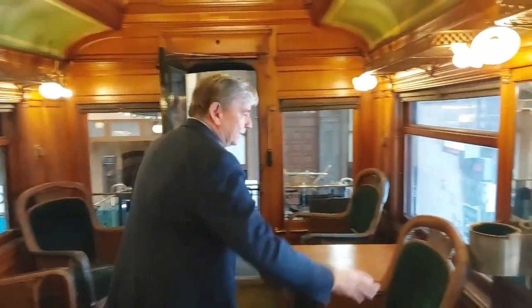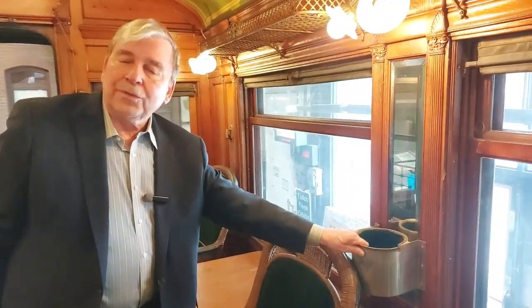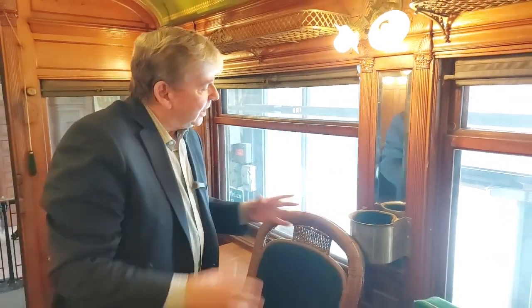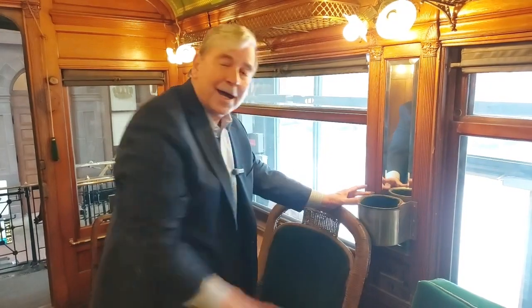Down this wall, we have this. It looks nice, it's got a mirror behind it. This would hold a thermos of ice water. Unfortunately, we don't have the thermos. We're still looking for one, but here you would have ice water. Revolutionary in the day, because you didn't have ice water in coach, I can tell you that.